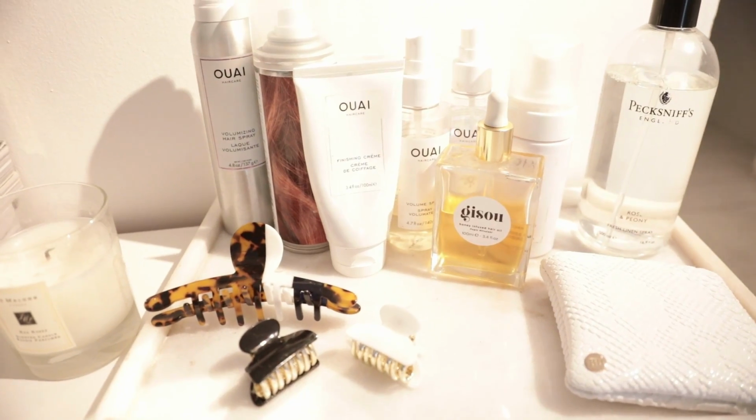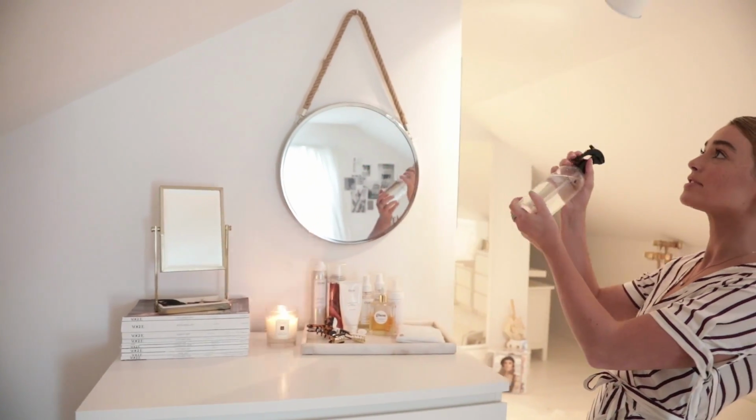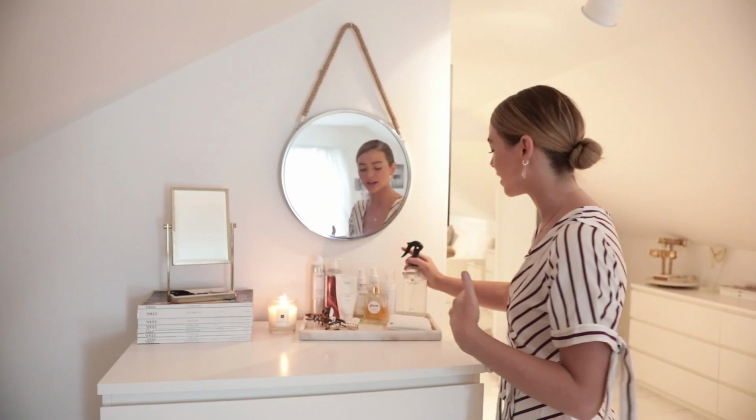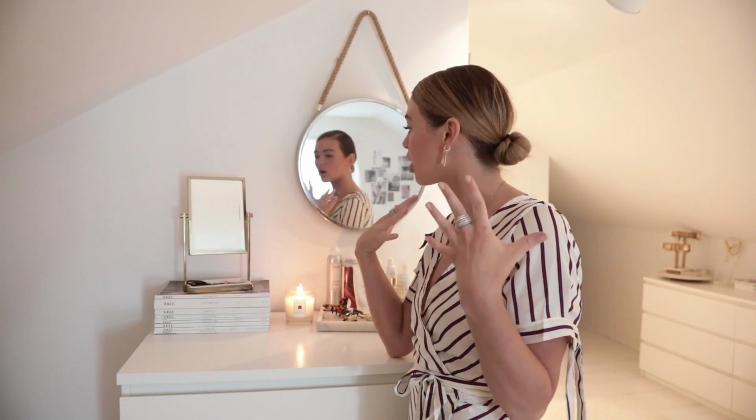Anyways, so I have this little marble tray here, just some go-to products up here, my little clippies that I always use. I also have my room spray. It's rose and peony scented from Pecksniffs. So it smells like a garden in here. That's what I love. We've got hair ties, bobby pins. We're all readily available for any hair situation that gets brought to us.